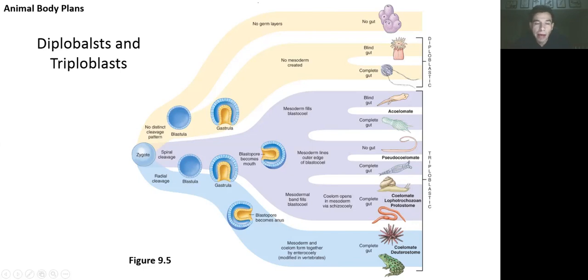And the rest of animals go through blastulation, they go through gastrulation, but in gastrulation, a third germ layer forms, the mesoderm. So we call all of those animals triploblastic because their bodies are formed from 3 embryonic germ layers.